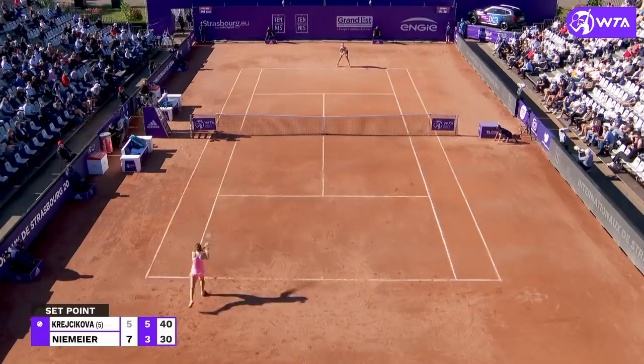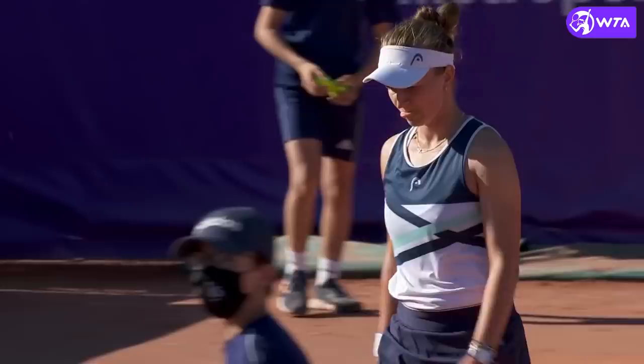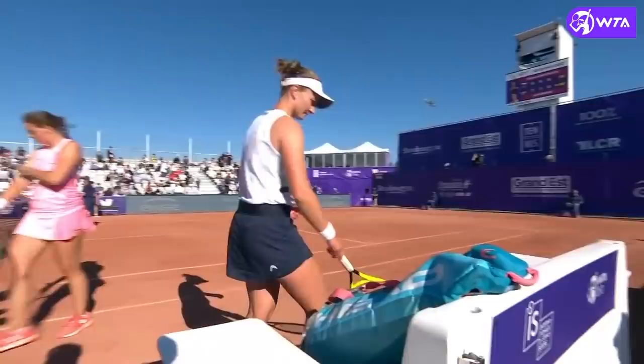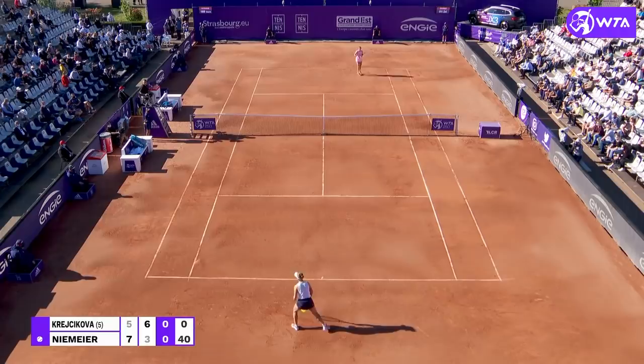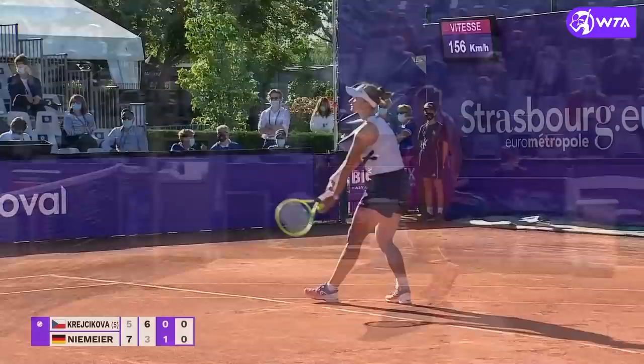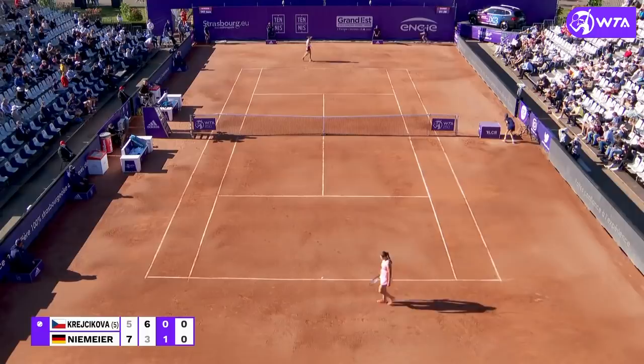Jule. 1-2 combo from Krejcikova good enough to take this second semi-final the distance, just like the first. Her set by 6-3. Cracking forehand, that's more like it. Oh, yes. Perfect position to do so. Love 15.